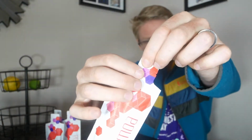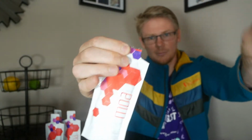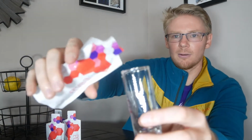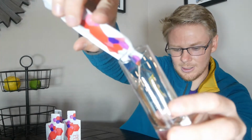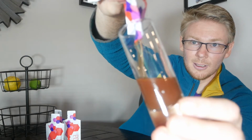So grab my handy dandy shot glasses, which are used for more than tequila in this circumstance. And we've got a packet, and I'm going to show you it's incredibly easy just to pull. Super simple. And then I'll pour it in front of the camera so you can get an idea of the color. Line it up here. There you go.